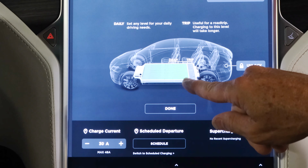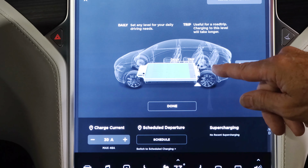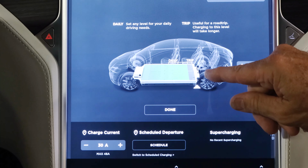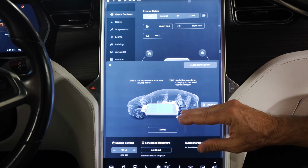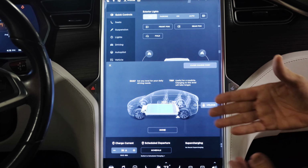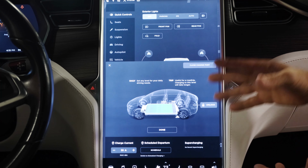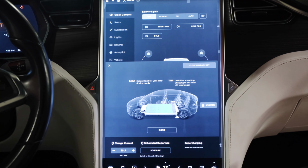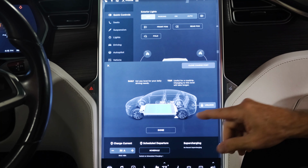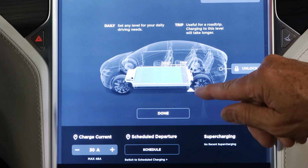You don't want to go to the top unless you're really going to take a trip. That's when you've charged your battery to 100%. There's no need to charge it to 100% unless you're traveling. And then when you are traveling, charge it to 100, go to your next charging station. You can still charge to 100 at the supercharging station as long as you're going to get in the car and drive it immediately. If you're not going to drive it immediately, charging these batteries to 100 and leaving them sitting there will start to degrade the battery. So you don't want that to happen.